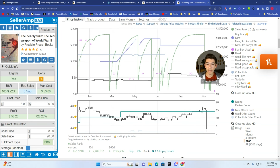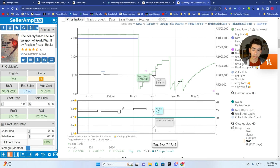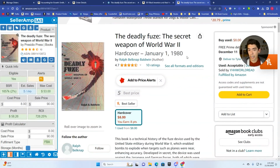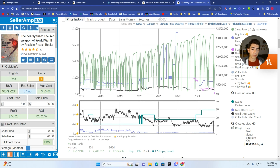Now, a lot of you, I know what you guys are going to be saying is like, well, Joji, isn't there just a massive drop in used offer count? Isn't this an IP complaint? Offer count went from 15 down to 3. It's interesting why that would happen. Although this is a book that came out in 1980, I don't think logically that a book that's over 40 years old would all of a sudden have the owner of the book want to issue IP complaints, because this book's not even being sold new anymore, right?